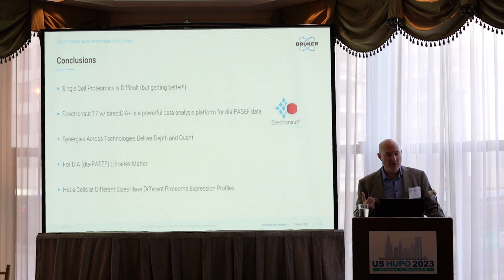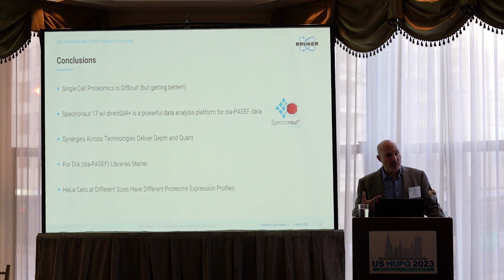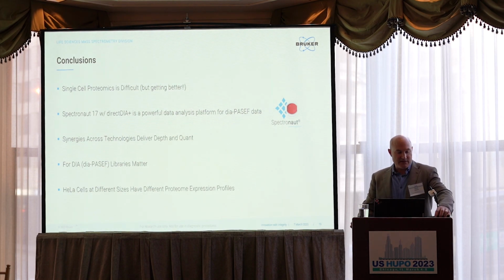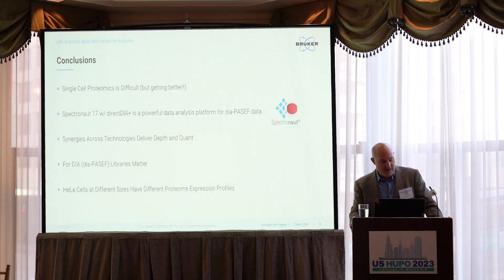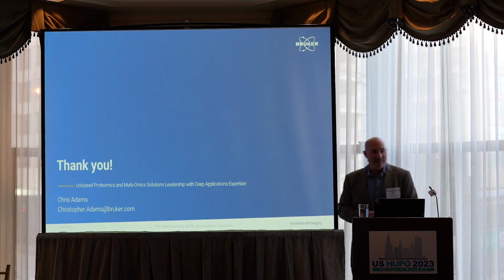So it wasn't just Bruker, it wasn't just EvoSep, it wasn't just Cell1 or just Spectronaut. It was all of these teams working together to get to the bottom of this. And then DIA PASEF has massive advantages to digging deeper into the proteome by being enabled by that collisional cross-section, fourth dimension. And then let's find out more about the biology. So thank you. I think we're doing questions after. I'd be happy to take them.